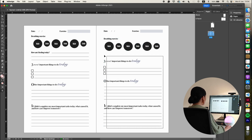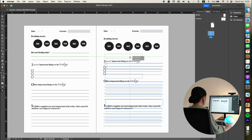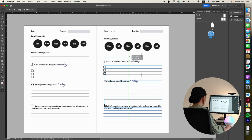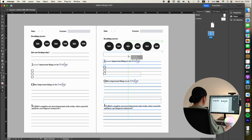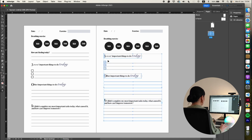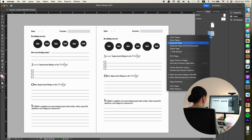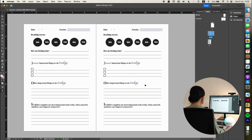We could obviously play with it and maybe move it a little bit upwards just to see how it looks like. And that would bring a bit more balance, but I still prefer the first option. So because we prefer the first option, we're going to duplicate that. And what we're going to do is work on the breathing exercise now.